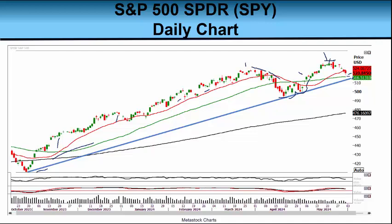Then we can look for more price support down here at 500 and a little more down here at that 493, 494 line. The coming week is going to tell us if we have more upside ahead, or if the SPY needs to maybe take a break, maybe broaden out, maybe consolidate into the summer months. So let's be smart and let's trade carefully.